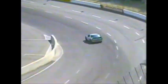Of course, Ricky Rudd is the leader. In 2nd place now is Jeff Bodine. 3rd is Bill Elliott. Harry Gant is 4th. In 5th place is Terry Labonte. 6th, Darrell Waltrip. 7th is the car number 7 of Alan Kulwicki. 8th is Rusty Wallace. 9th is Dale Earnhardt. Mike Alexander. Here's the battle for that 3rd position as Harry Gant tries to move on the inside.